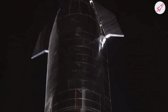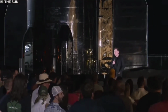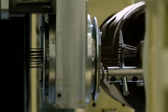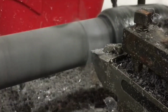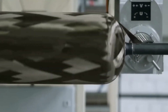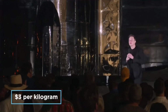So why exactly is SpaceX using stainless steel when lighter materials are available? As with many corporate decisions, it all comes down to price. In a recent interview with Popular Mechanics, Musk explained what motivated the switch. The expense was one factor. Carbon fiber costs $135 per kilogram, and 35% of the material must be scrapped. You cut the fabric and some of it you can't use, the SpaceX founder and CEO said. So the true cost of the material is nearly $200 per kilogram, compared to just $3 for stainless steel, he added.